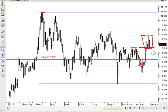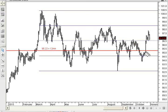And as long as it holds 96.50 roughly, it's in a strong price location. In the longer term, 95.22 down here is the 12-month time support. So as long as we're printing above that level, long-term strength, and as long as we're printing above that halfway point like we are right now, short-term strength. And that's quite a change over the last few days because price down here was in a very weak position.